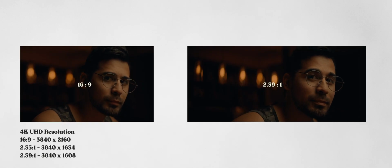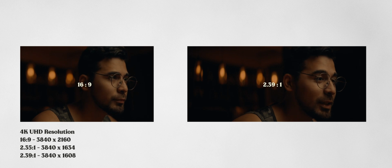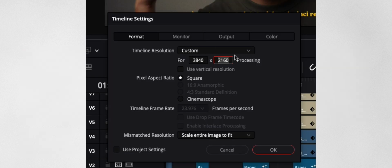And then from here on, you can set the timeline to CinemaScope, which is a 2.39 by 1 aspect ratio. What I use in this video is a 2.35 by 1 aspect ratio, and it just gives it a wide look. It's also okay to put it on 16 by 9. You're just gonna have those black bars on top and bottom, and that's completely fine depending on your deliverables. But to me, I wanna keep it as widescreen as possible, and this is how it looks.